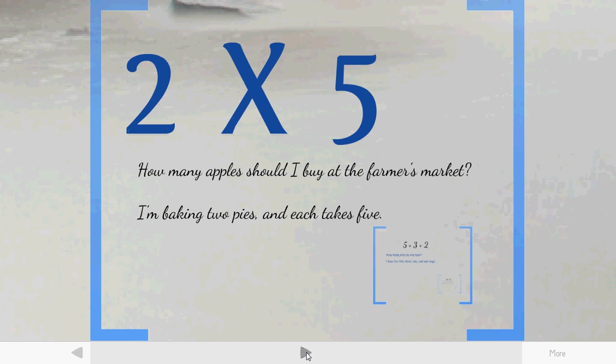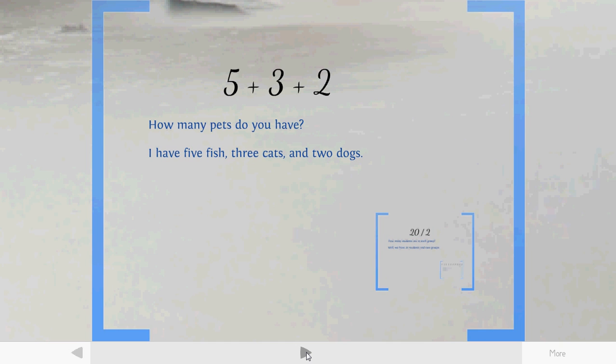Somebody might ask me, how many pets do you have? Maybe they expect me to say 10. Or maybe they want me to be a little bit more specific. Well, I have 5 fish, I have 3 cats, and I have 2 dogs. That's how many pets I have. A different way of expressing 10.